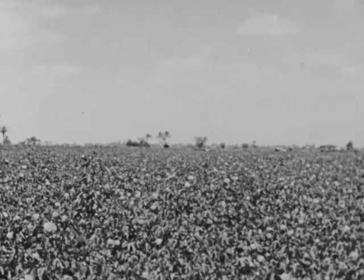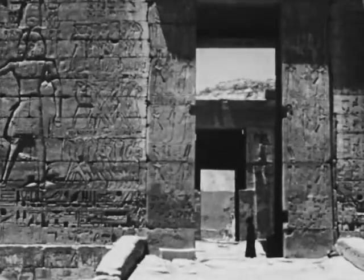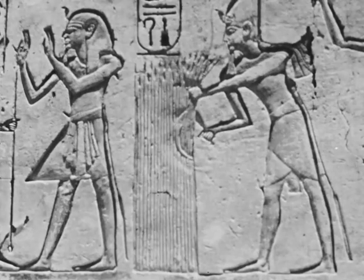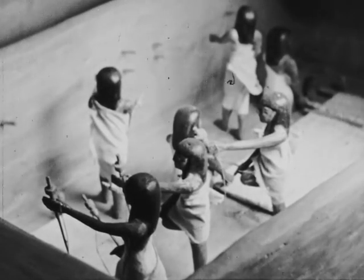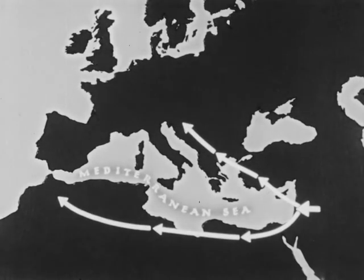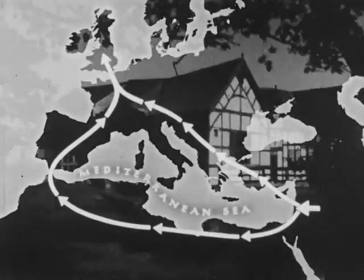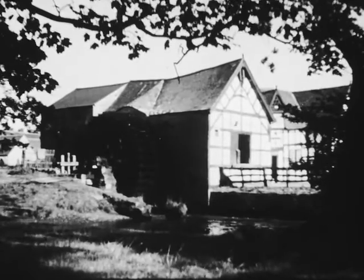In Egypt, too, cotton has a very long history. Ancient sculptures and paintings in Egypt show men wearing short tunics of cotton, as we see in this model. From the ancient lands of the East, knowledge of the uses of cotton spread around the Mediterranean and across Europe to England. By the late 1700s, the cotton textile industry was flourishing in many parts of England.